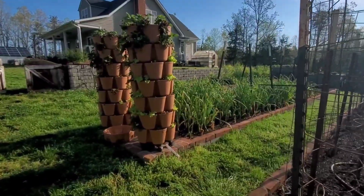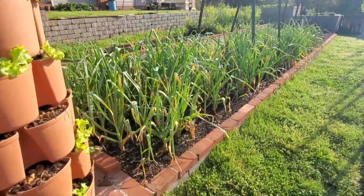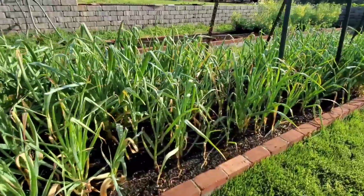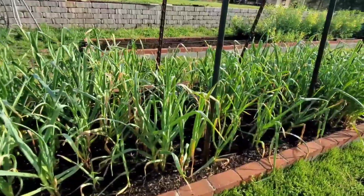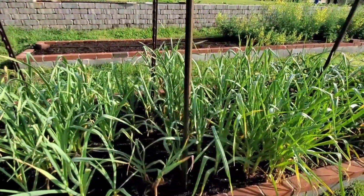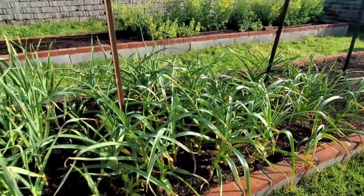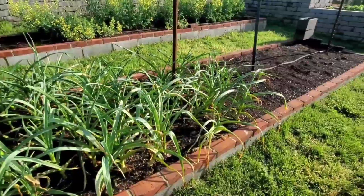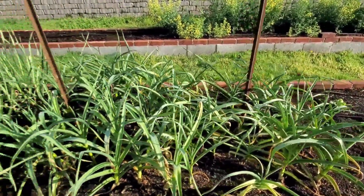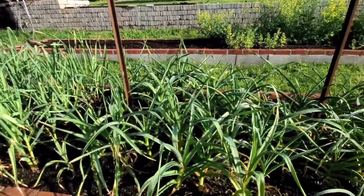Alright. Strawberry towers with lettuce also. And this is our hardneck and softneck garlic. We grow enough garlic for us and to share for fresh eating, for honey garlic, for dehydrated garlic, which we make garlic powder with, for medicinal needs. Every year I want to plant a little more, and every year my husband says, nope, this is enough. And then a couple weeks later he says, oh, I should have planted more. So we'll see this year if we plant more. But that is looking great.